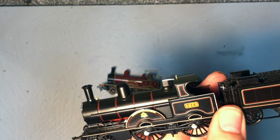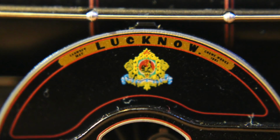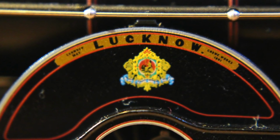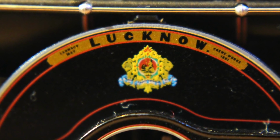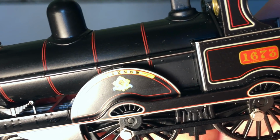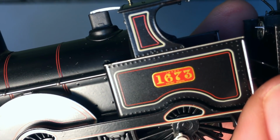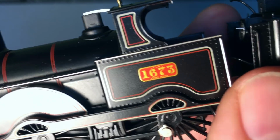But really, for me, the absolute standouts are the finishing on that London and North Western Railway crest. The nameplates as well. Even though that's just printed, they have come up so well. We do have an etched version too, but I personally don't think it needs it. But it's nice to know that they are there for those who prefer to fit their own etched plates. The number plate as well, really nicely done.